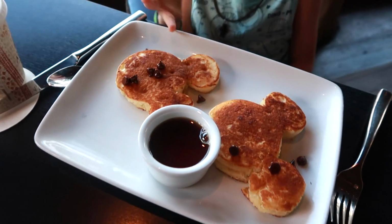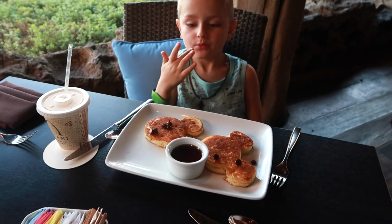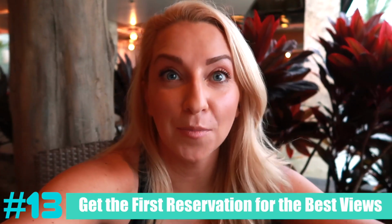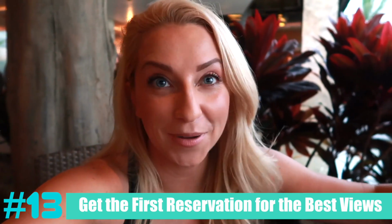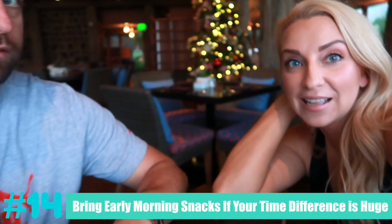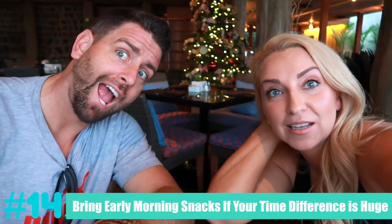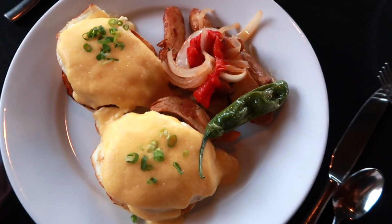Mommy, these chocolate chips are so good. They're melted. We're eating here for breakfast at 7 a.m. There's no one here, so we got a really, really good table. Right, guys? Right by the ocean. And since we've been up for 3 hours, that's perfect. We just had the kids eat some Pop-Tarts since they woke up 3 hours ago, so they wouldn't be starving. And now we're having real breakfast.